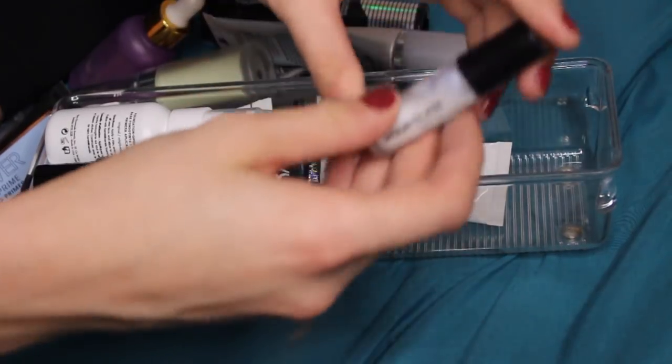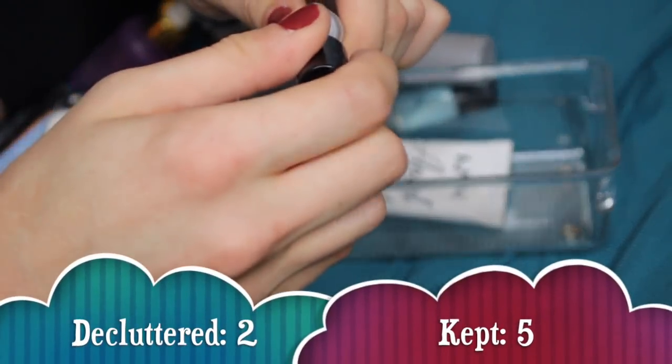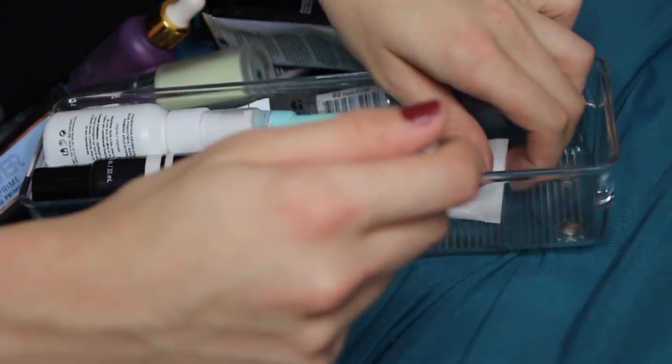This one by Hourglass is the Veil Mineral Primer. It's basically like gone now. Ooh, it still has a little bit actually. Gonna keep this until I finish it. I really, really love that primer.